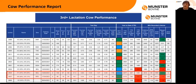But if you look at their lifetime fat and protein kgs, there is a phenomenal difference between these 2 cows. There's 1,042 kgs of a difference between these 2 cows on lifetime fat and protein kgs, which is massive. And when you translate that into money, that translates into €4,749 for the 6 lactations.